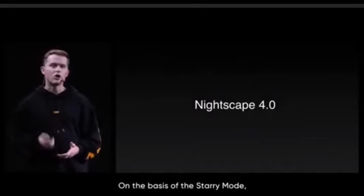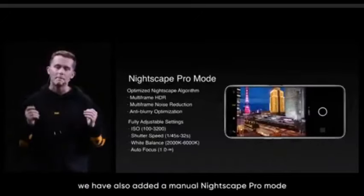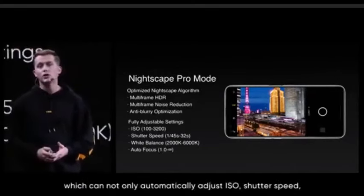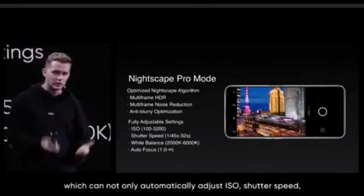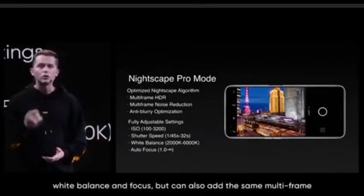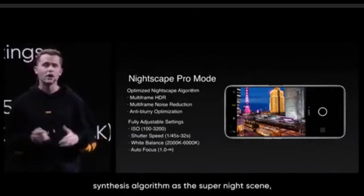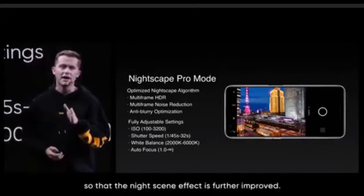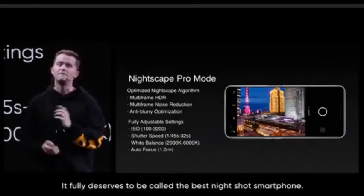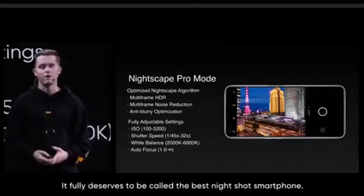On the basis of the Starry Mode, we have also added a manual Nightscape Pro Mode, which can not only automatically adjust the ISO, shutter speed, white balance, and focus, but can also add the same multi-frame synthesis algorithm as the Super Night Scene, so that the night scene effect is further improved. It fully deserves to be called the best night shot smartphone.